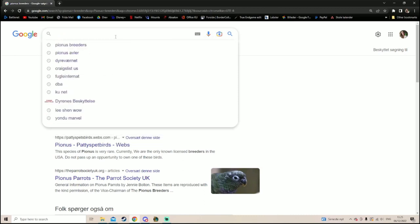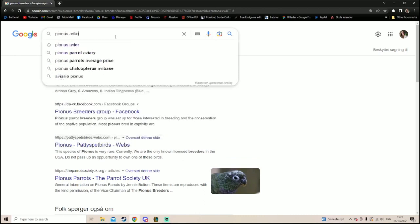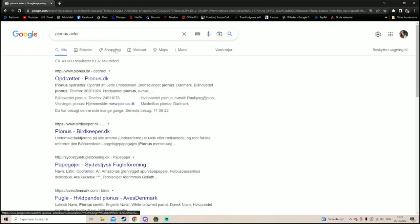But this is actually how I found Charlie. I'll just type it up in Danish here. This link right here, this is how I got Charlie. So it depends very much again on the country. This is like two breeders in the whole country. So keep an eye out, but do research and you'll find someone eventually.